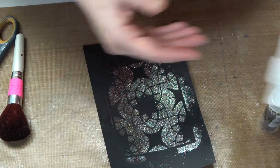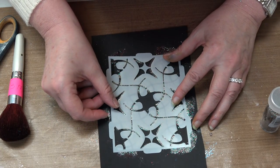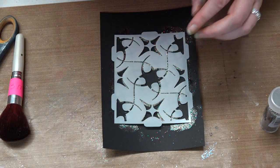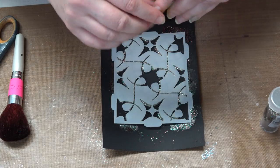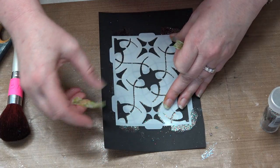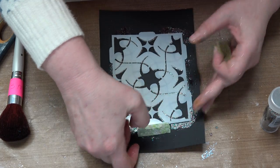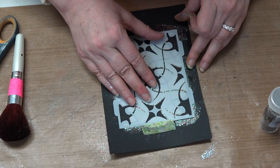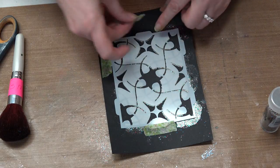And the minute I ink this one, I'm gonna do this one. So I'm gonna cover all of that up. Look at how it covers all of that up. And I'm gonna tape it down. Line it up. Tape it down, and I just had it too. Line it up.